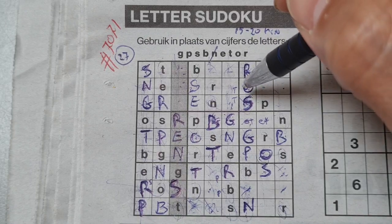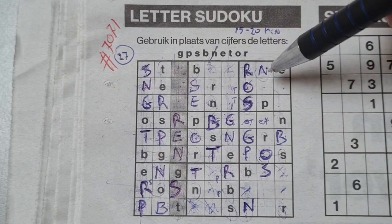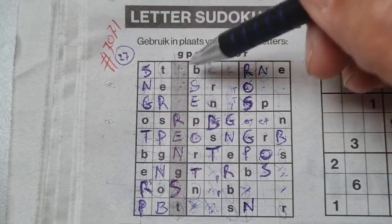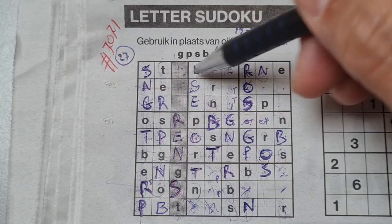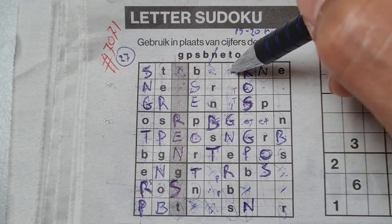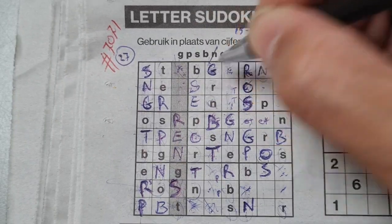Alright, come on. Need a B here. Need an O here. Need a G here. Three missing letters in the first row. One of the missing letters in the first row is the letter G. Well, we have a G in the third column, so no G there. Here can be a G because we have a G in this column, no G there. So the only place left for the G in the first row should be there.